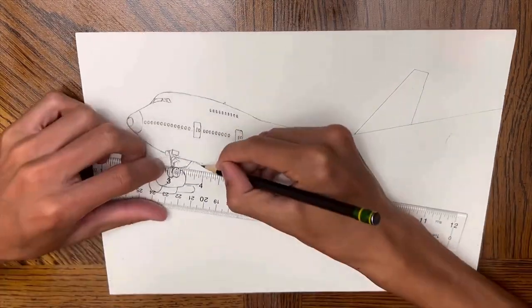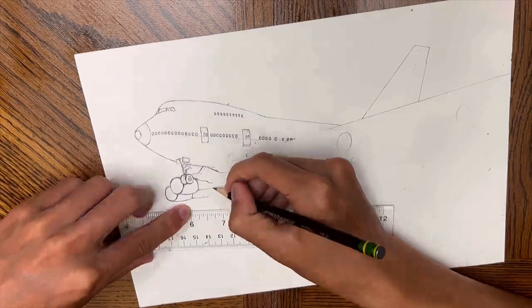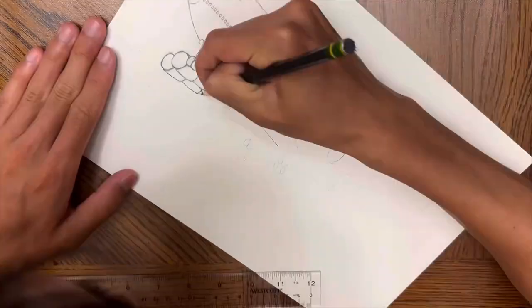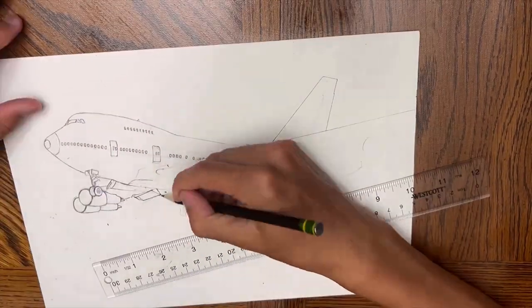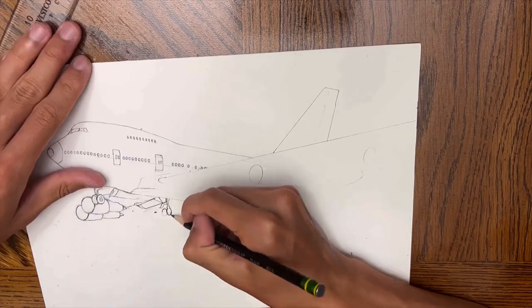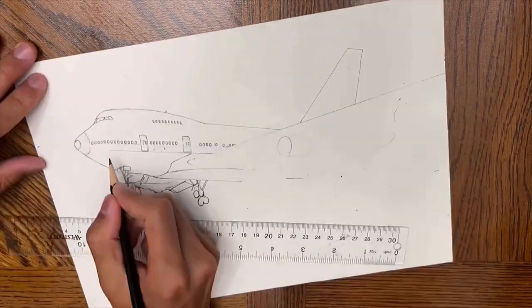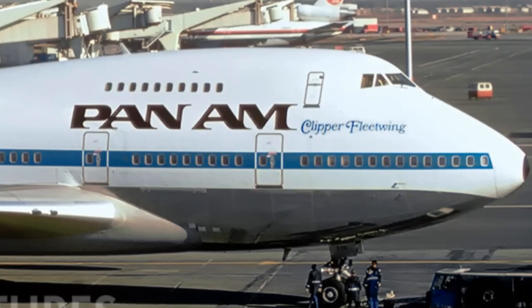The SP took its first flight in 1975 and was approved by the FAA in 1976, with Pan Am being its launching user, ordering 11 of these 747s. And today's 747 SP will be one of the 11 SPs operated by Pan Am. This particular SP was registered as N538PA and was named Clipper Fleetwing by Pan Am.